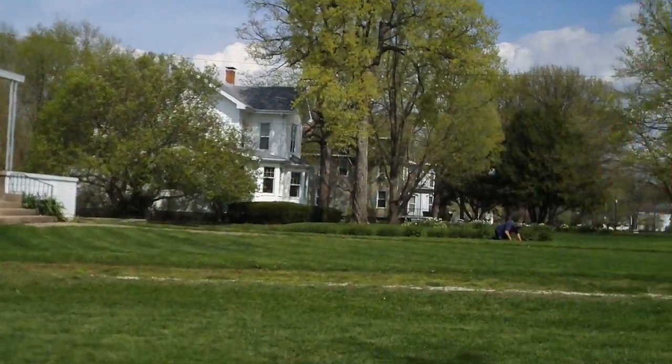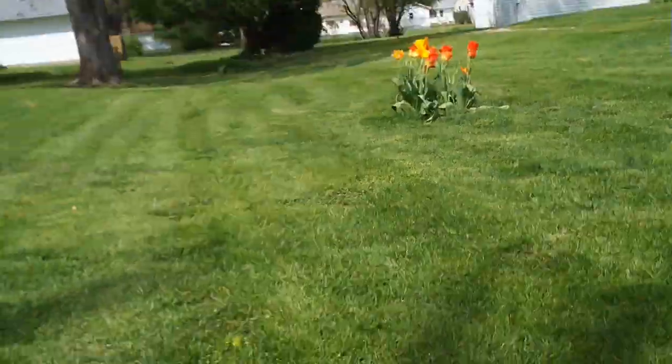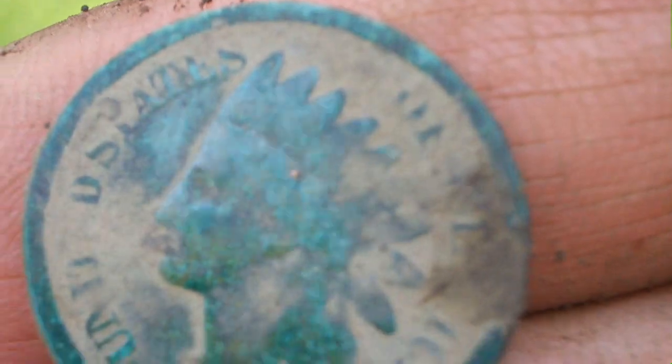All right, I finished up my half of the yard. There's Don over on his side, and I'm doing this side yard now, and I just had a nice signal 7 inches down. I think you can see that, the glare in my camera. There we go. Looks like 1890 something. That's a nice looking Illinois green Indian head. All right, on to the next.